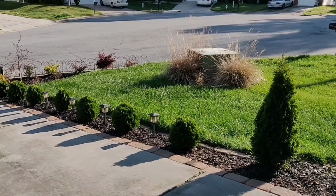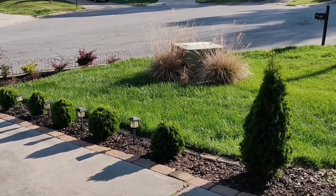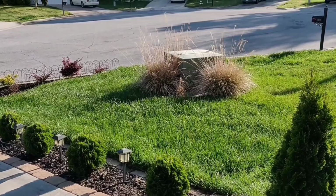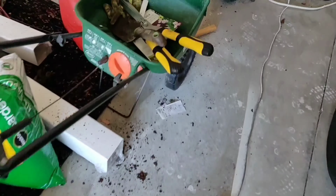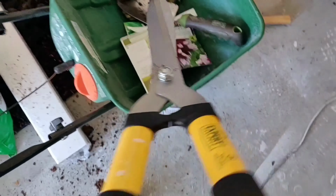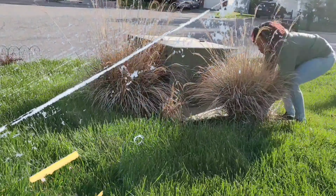Okay guys, so it's clearly the next morning because the rain never stopped, so I'm gonna go ahead and tackle my fountain grasses real quick. I've got some rope here that I'm gonna use to tie them up, and then I need some, excuse the mess in my garage. I'm going to use these today. Last year I used just my pruners and it took forever, so.